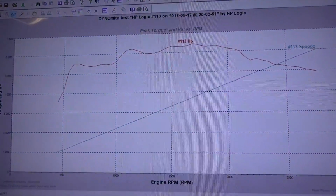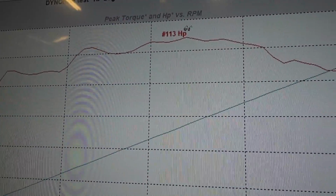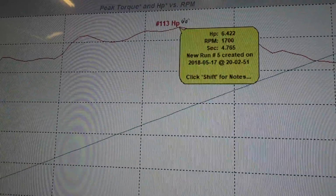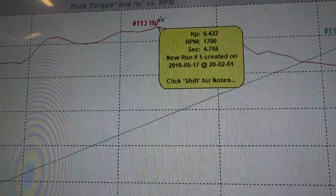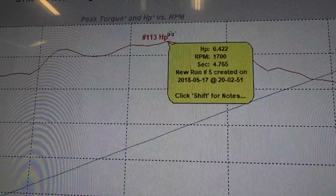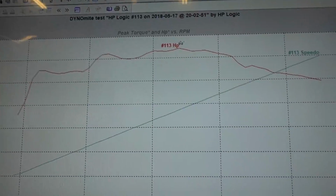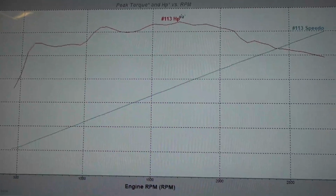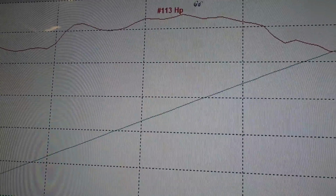Let's take a look and see what we got. Okay, so this is a first run here with the big bore kit on, and you can see we peaked out right around 6.5 horsepower. So it's a pretty good start. I have not tweaked anything yet on this. That was just with me upjetting a little bit, and I left the timing as retarded as possible. Just didn't want to stress it at all.